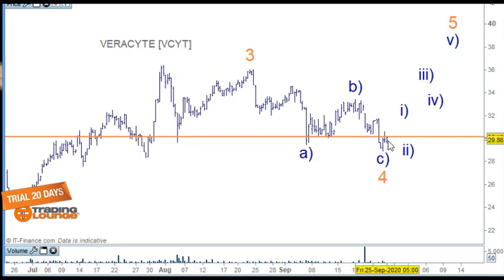But it'd be silly just to buy it before the level, wouldn't it? So what we want is that as support here. We want to see, let's just say, a first high above the level and then a fold back into that space, and then we can go long from that point.